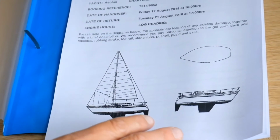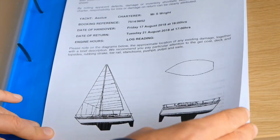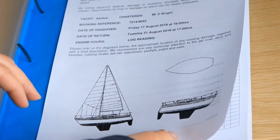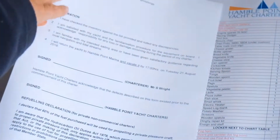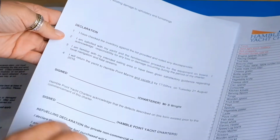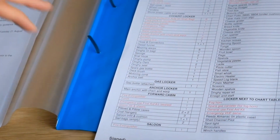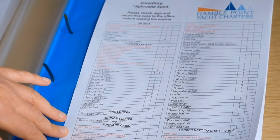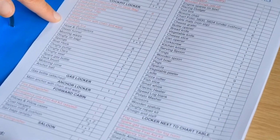So when you go down to the boat, you just need to make a note of any scuffs or scratches that you can see on the outside of the yacht, and any notes that you have to do with the inside of the yacht, just mark on here. Once you're happy with that, a little signature. Run through the inventory on the boat. The red items are your safety stuff.